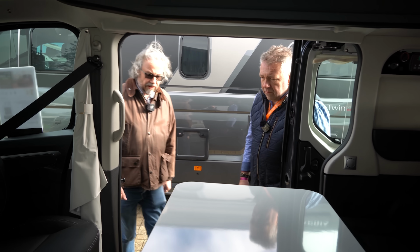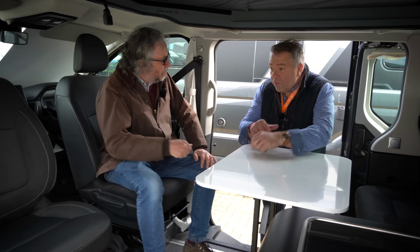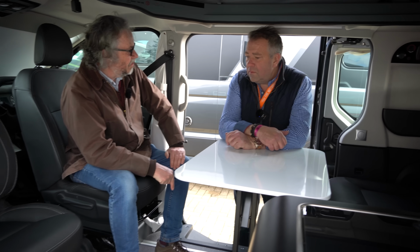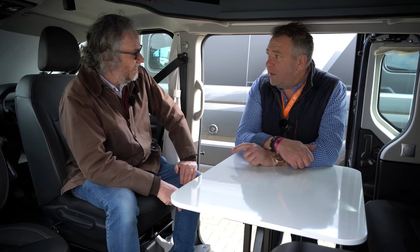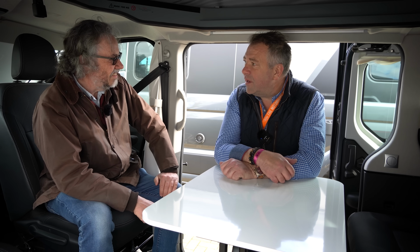So is it a manual or an auto for that price? Have a look, have a look. It's an auto. Wow. Automatic with a 150 horse engine. It's got Apple CarPlay. Big fridge, water tank on board. I mean, it's got everything in a big motorhome. It's brand new. For well under 50 grand.